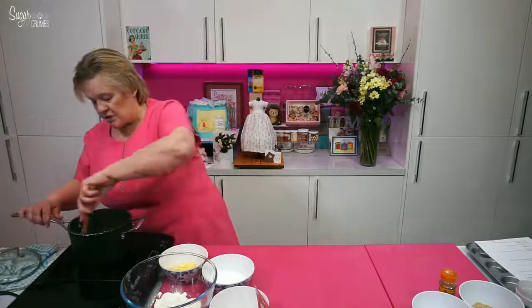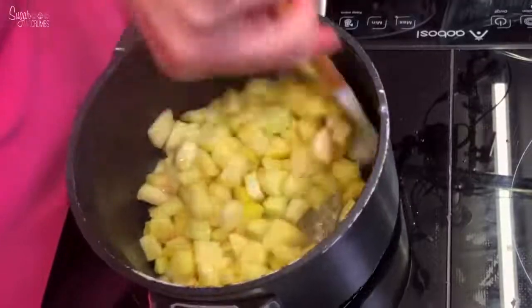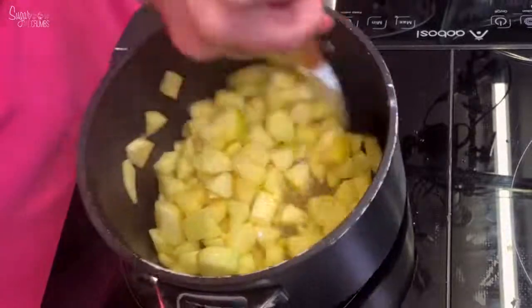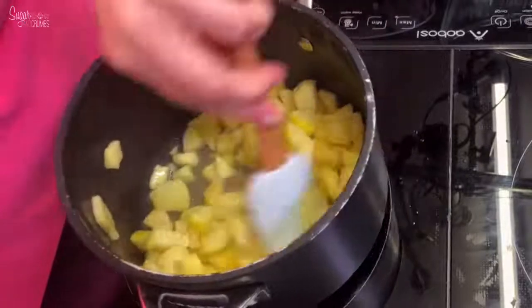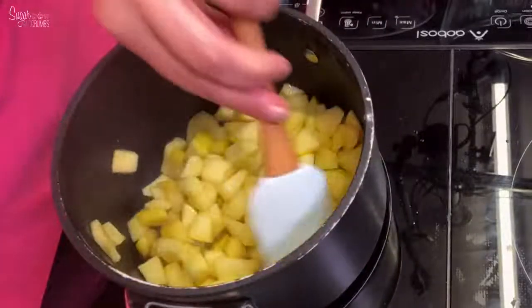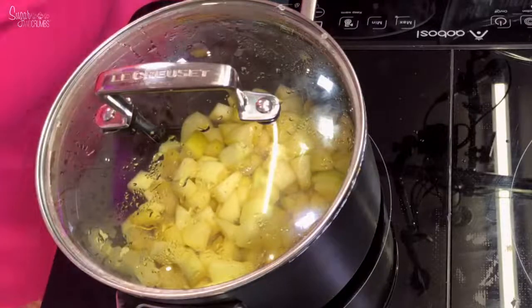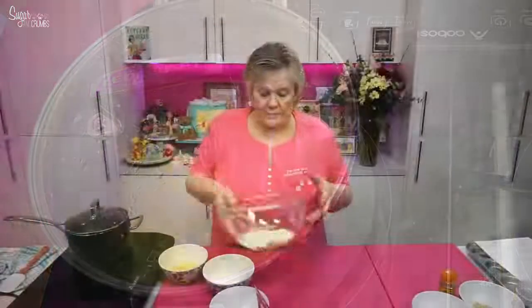So we give these apples a stir around. They're starting to bubble nicely there. The sugar's melting down, the icing sugar with the water. I just want these to get nice and soft, because they don't take that long to cook in the oven, so I don't want to have any hard apple in the oven. I want them to be a nice soft apple. So what I'm going to do now is turn that down slightly so I can start to simmer it more.